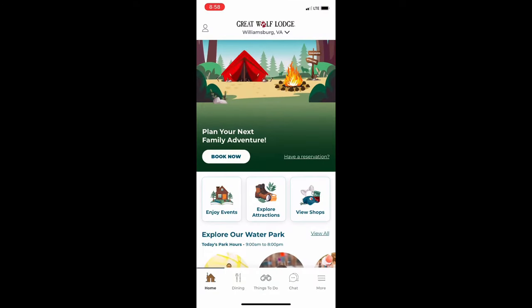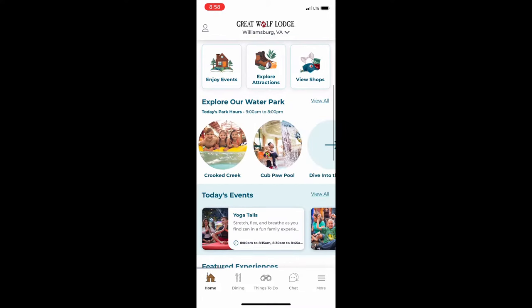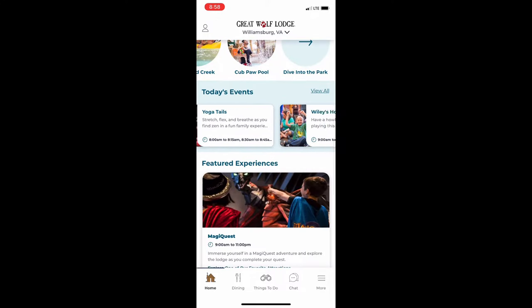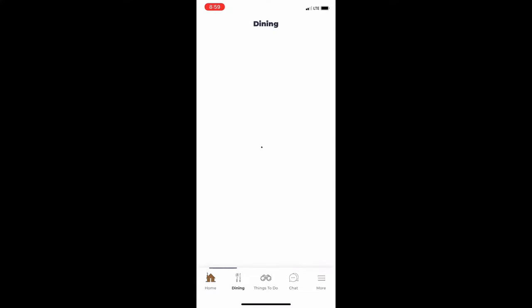So one thing I wanted to mention to you guys is that there is an application you can download on your smart device. If you type Great Wolf Lodge into your app store, you'll be able to log in, and you can even mobile order right from your app. You can look up the specific activities and events of the Great Wolf Lodge location that you're staying at. So definitely make sure to check into this app.